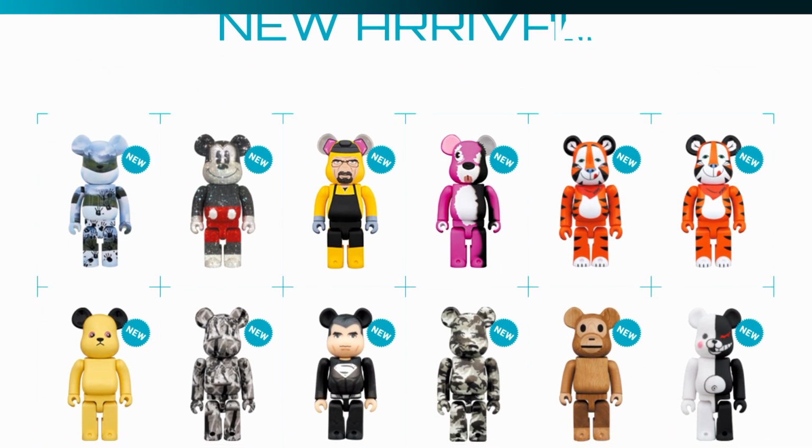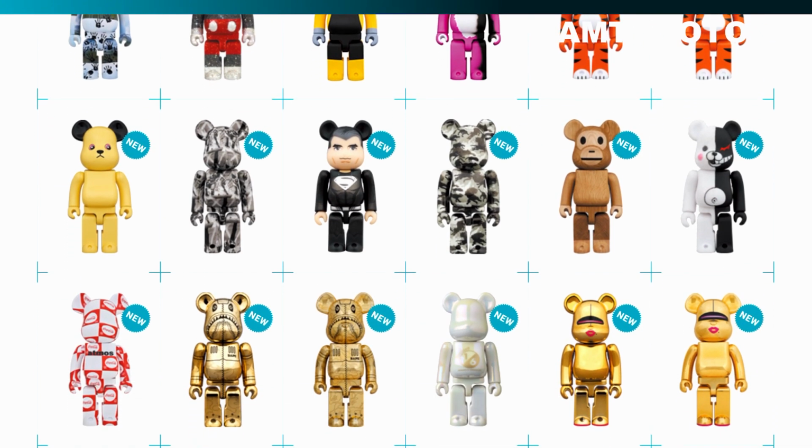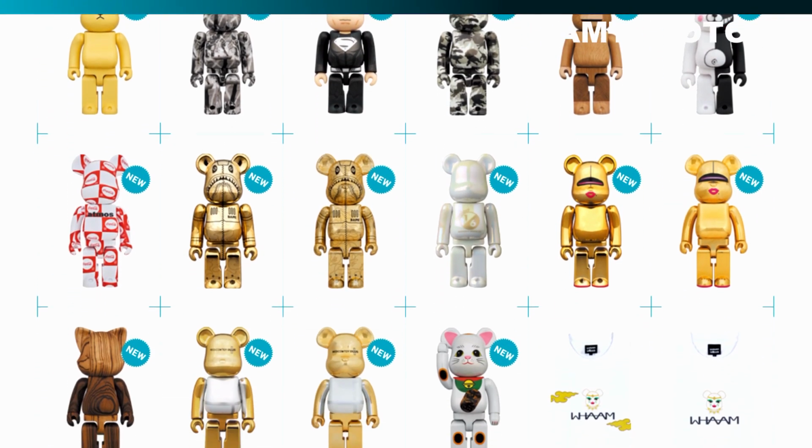Last year they did the virtual tour that you can literally just click through to the different floors and view the different BEARBRICK on your laptops or your phones.